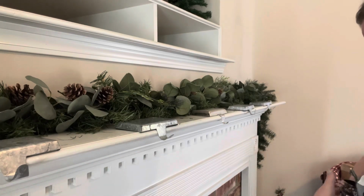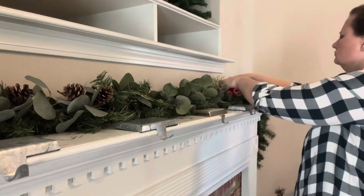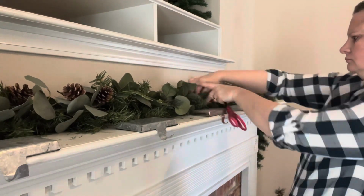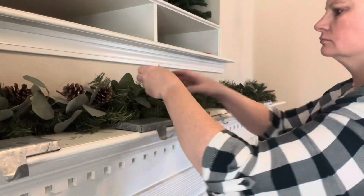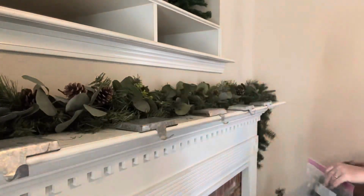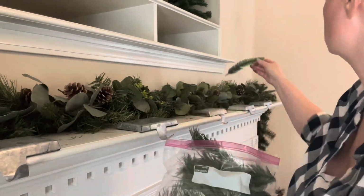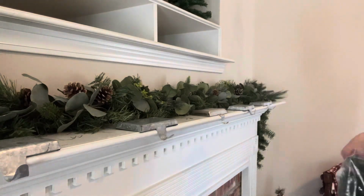So just getting the mantle set up right now, putting the different pine cones here and there, different greeneries, pine needles, all kinds of things just to make it look a little more interesting. And then in a few minutes, we will get the stockings hung. What do you guys do if you have one of those niches, however you say it, above your fireplace?